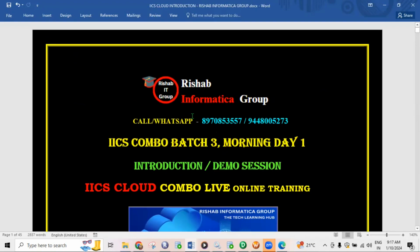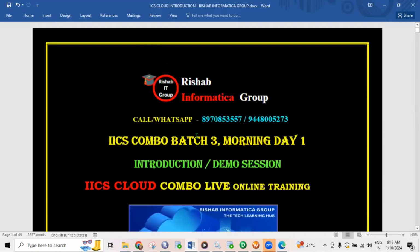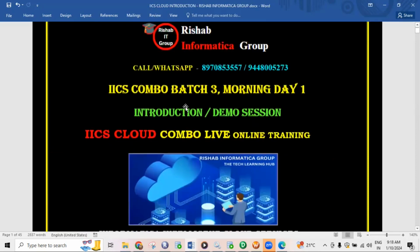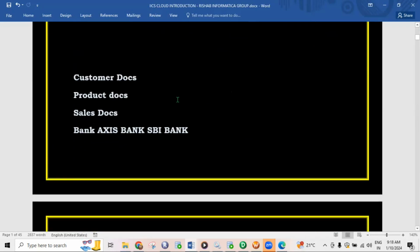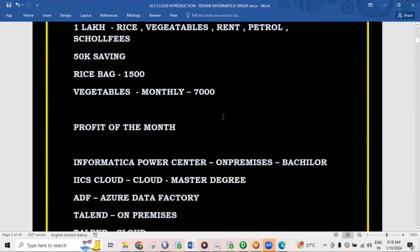So we'll have something called the IICS combo. IICS combo means we will have parallel sessions on SQL, Power Center, and IICS. Every session will go parallelly. Then we have seen the differences between Power Center and IICS.